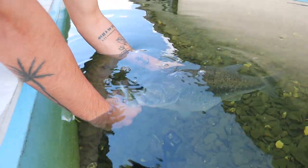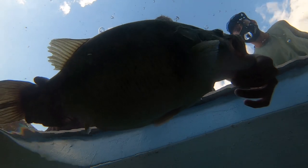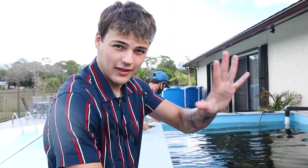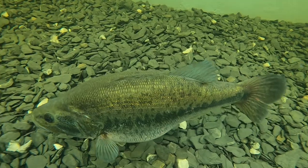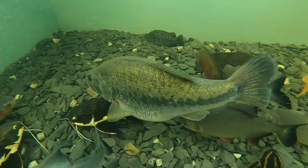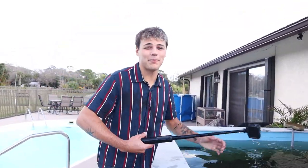Oh my goodness, dude. Look at the size of that fish. He is a toad. I mean, that is incredible. You understand my hand is not even as big as the fish. Like my full palm. That is nuts. I cannot wait to hop in this pond and swim with all these fish.